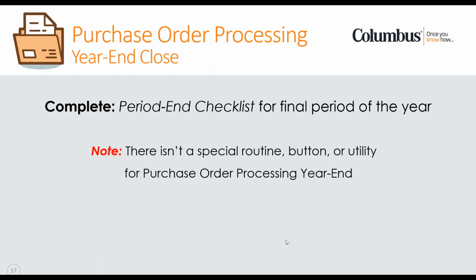So the next step, purchase order processing year-end close. So complete the period end checklist for the final period of the year. There isn't a special routine button or utility for purchase order processing year end. So you're just doing your cleanup like you do every month, and then maybe removing those old POs to clean things up a little.